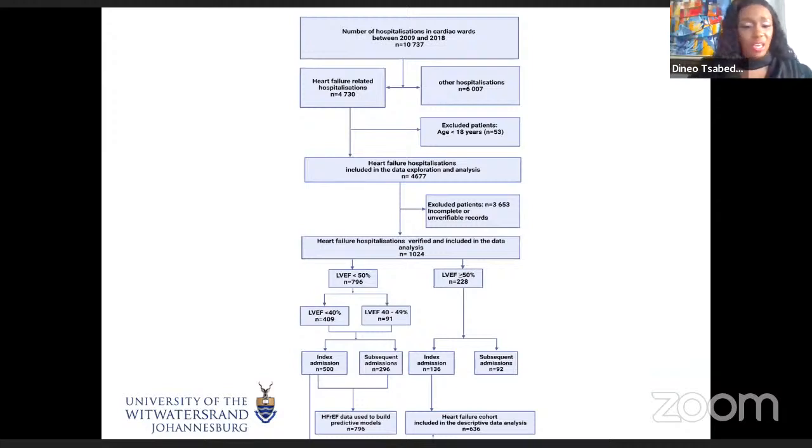But unfortunately, as you can see, for actually building the predictive models, I had 796 records that I could actually verify and confirm that these were definitely heart failure. And these patients definitely had an ejection fraction that's less than 50. The rest, there was no EF and we weren't sure what was happening. So that's why I decided not to include them in the analysis.